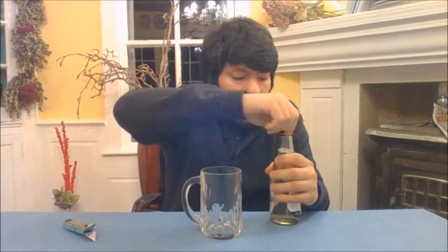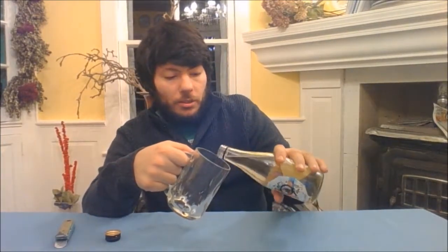Now, you don't need a bottle opener for this. This just screws on, so that's pretty nice. It smells pretty fruity, but a pungent sort of alcohol fruity. It's got that crisp fruit smell, but with alcohol in it. So let's pour it.